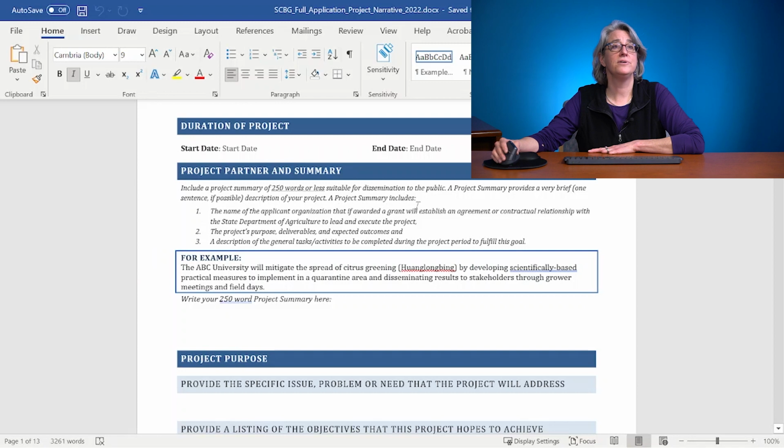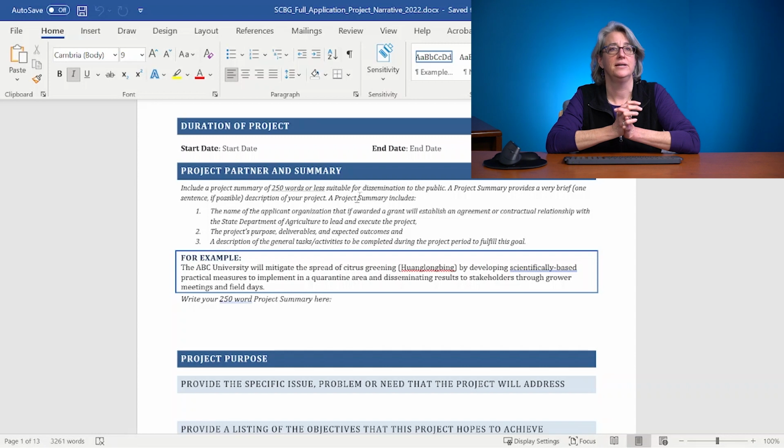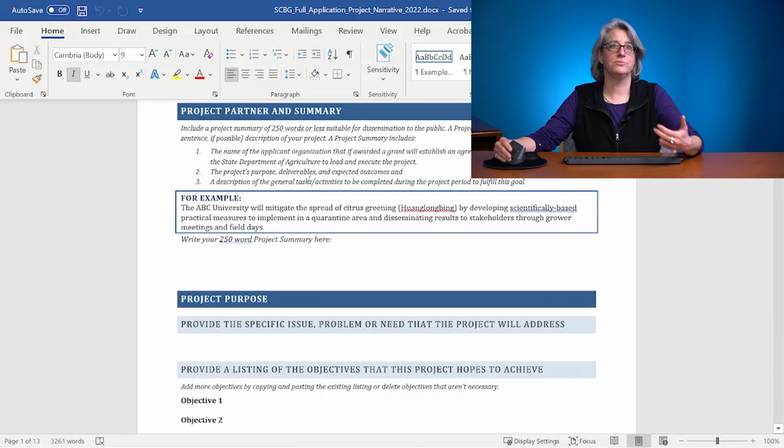Project partner and summary. So in 250 words or less, this says suitable for dissemination to the public. USDA does publish these abstracts, these project description summaries. Nationwide, they will pick some to share. So think in the back of your head, you might be making Alaska shine if your project's accepted and this gets to be shared with the larger United States public. So the project summary should include the name of you or your organization, that if awarded a grant is going to be signing the agreement, the project's purpose, deliverables, or what you're going to do or share, and your expected outcomes.